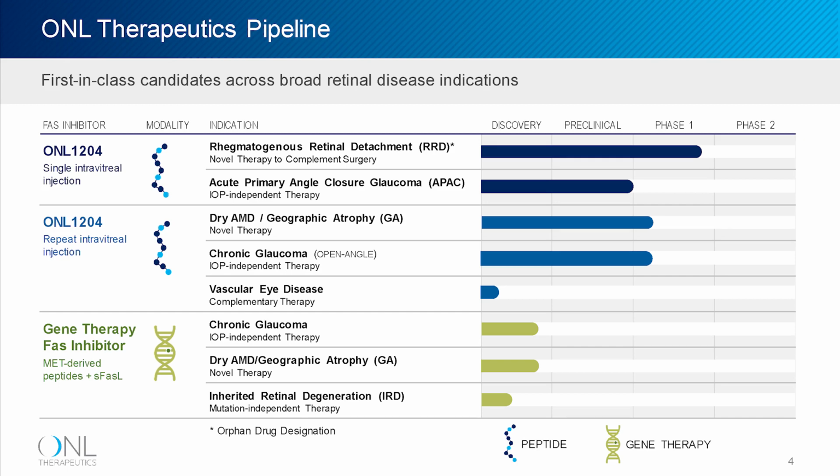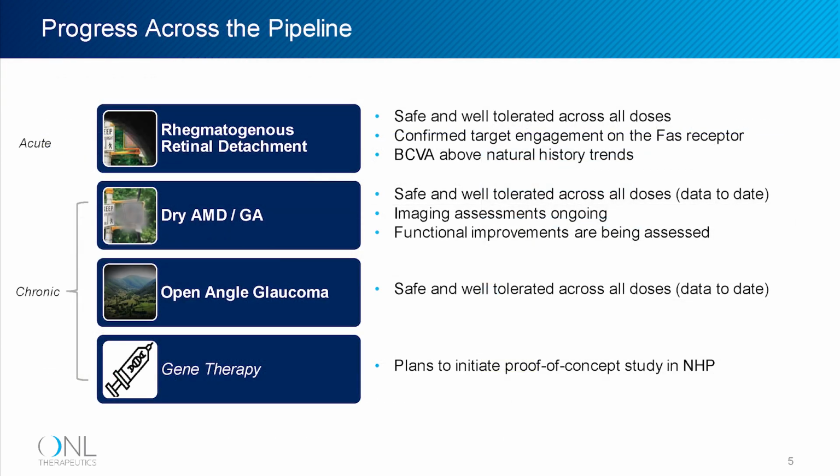We've also made good progress on our gene therapy program, which is basically using an AAV2 vector to transduce ganglion cells and Mueller cells to secrete soluble FAST ligand, which acts as a similar agonist as our peptide on the FAST receptor. So good progress, a little bit of details on the update.